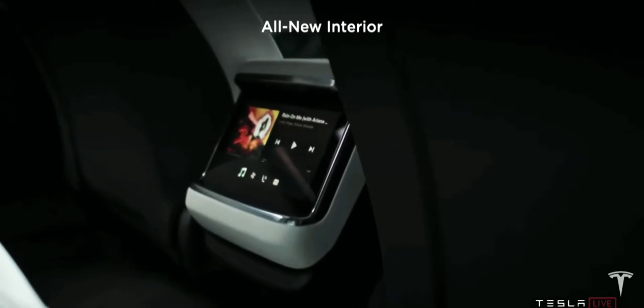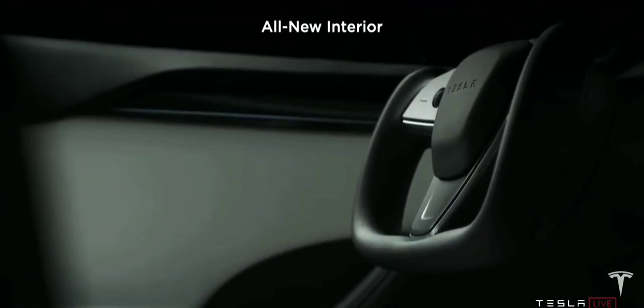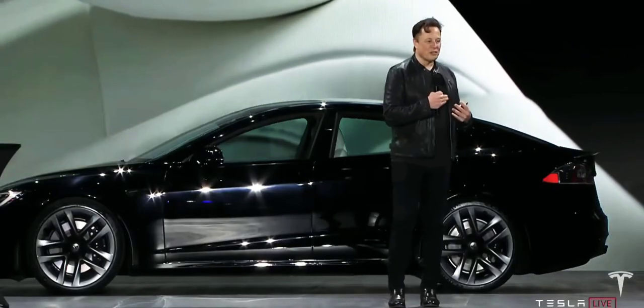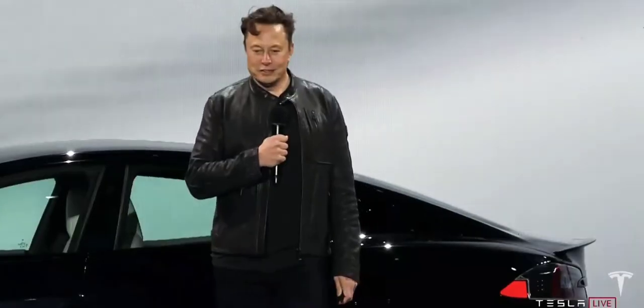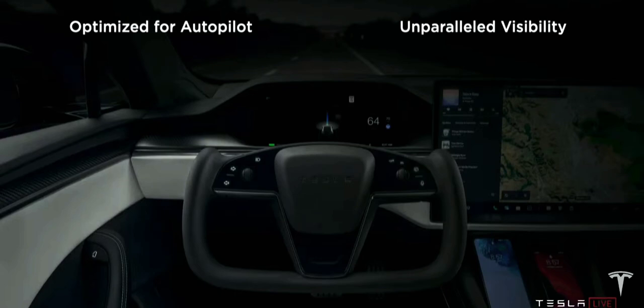In other notes, we have ventilated front seats. Anyway, you drive around and it really feels like, okay, we're in 2021. Great. We have this yoke steering wheel, which is a little different, but I think once you try it, you'll think it's great. The visibility of the main screen is super clear, especially for Autopilot. You can see the entire panoramic view, you can basically see the mind's eye of the car.